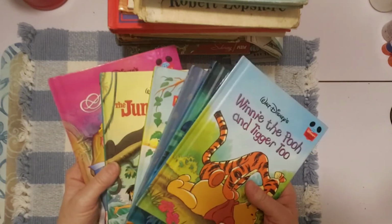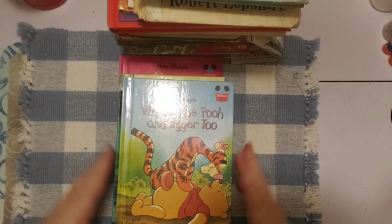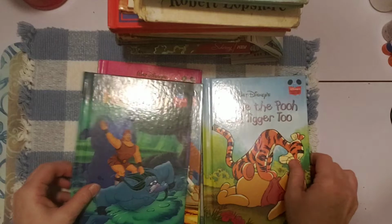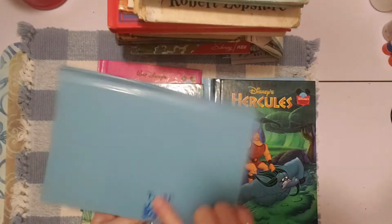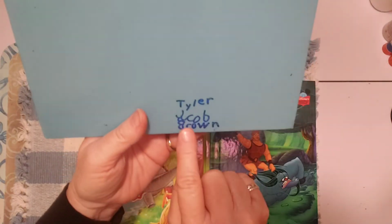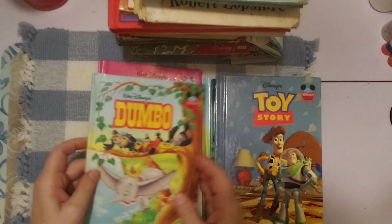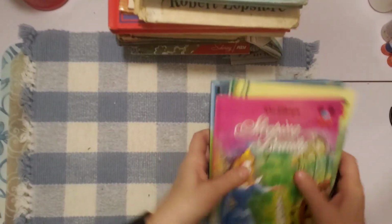And these are Disney books I collected. Don't know if I bought them or they were gifts to my boys, but like I've said before, my boys love Disney books. And what better books for boys, right? Disney and Dr. Seuss. Winnie the Pooh, Hercules, Toy Story. I noticed my son wrote his name on the back right here. And that is funny. I wonder how old he was, because my last name is Brown, and he wrote his B backwards there. So he must have just been starting to learn how to write his name. That's pretty cute. I'll have to show him that. Dumbo, Jungle Book, Sleeping Beauty. So all those I'll probably keep.